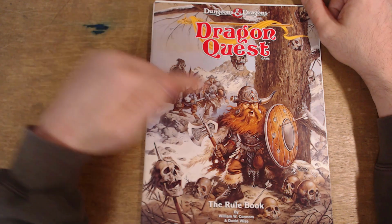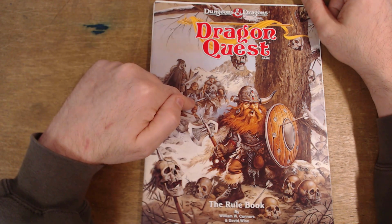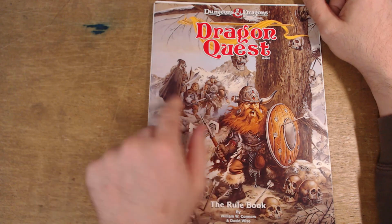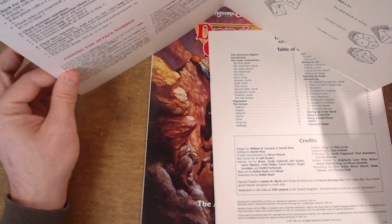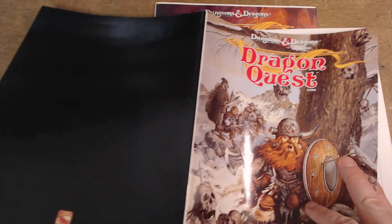Here you have Bruno Battlehammer, Tasselhoff. Nope, Regis, isn't it? Tasselhoff is from Dragonlance. Wolfgar and everyone's favourite drow elf Drizzt. So it has a nice little feature here: the rulebook cover isn't stapled in, so boom, this becomes your Dungeon Master screen that you can put up, which is cool, and they get a little look at the sort of artwork here.